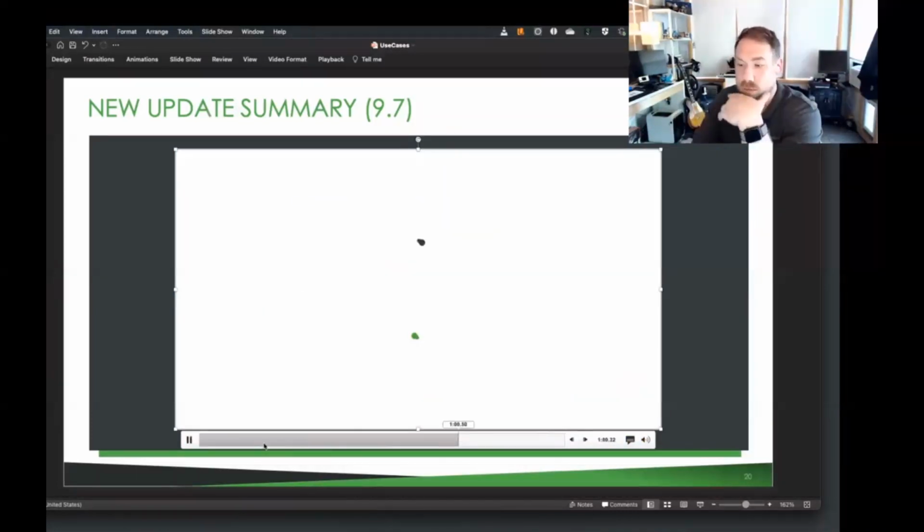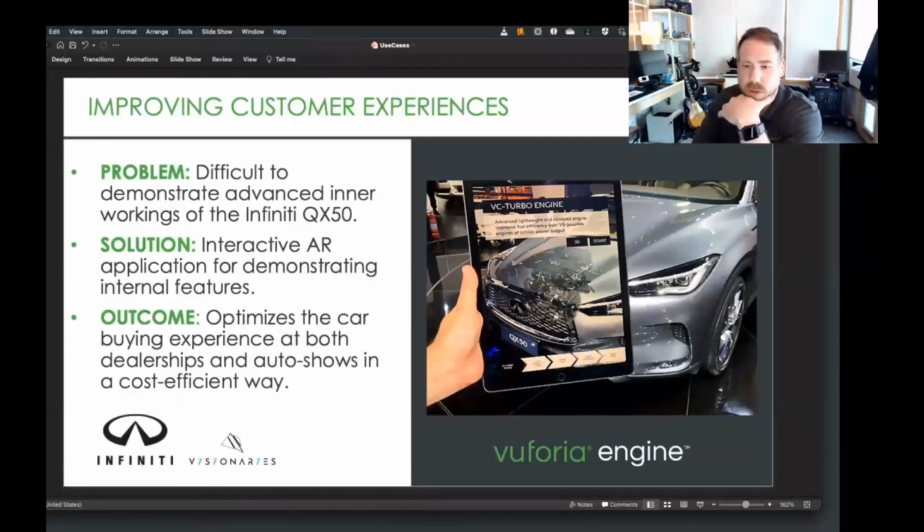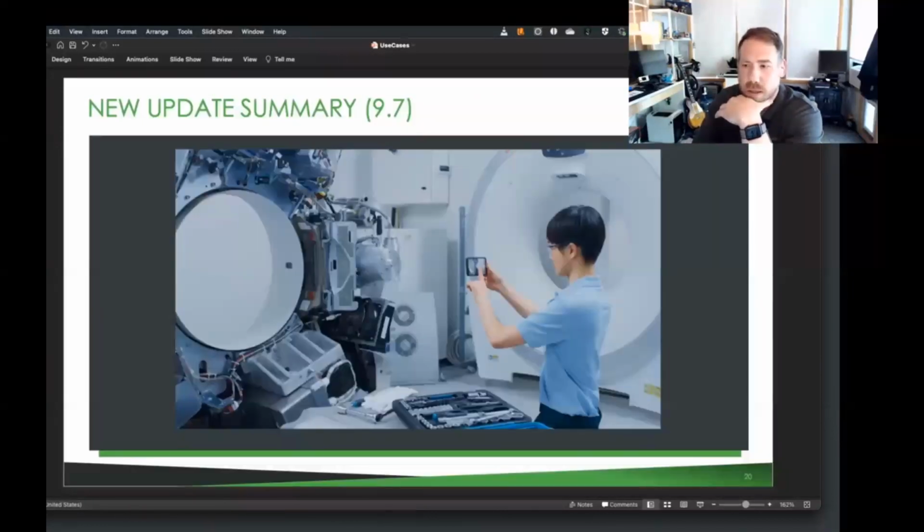And we've got area targets as well, which are a huge feature. Let's talk about those area targets.